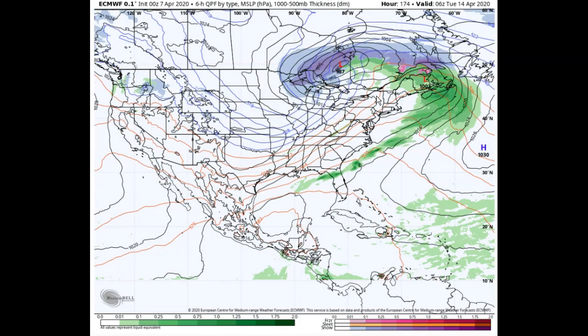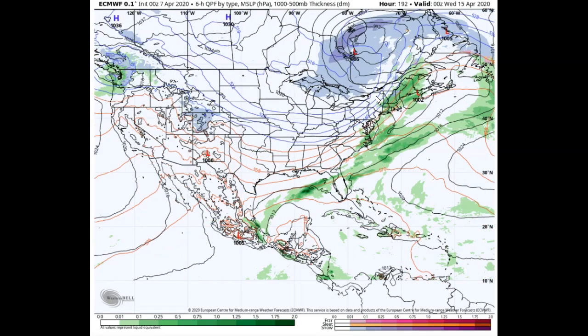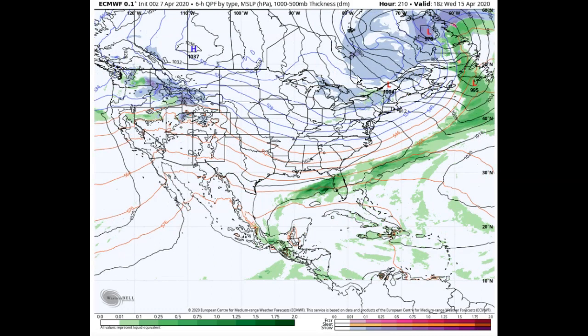Then we get dry slotted, and then, well, this is a Tuesday, and we'll take you through about Wednesday of next week. Way around the corner, it looks like we're into some wet snow showers and a little bit of cool-off across the northern tier of the U.S. In fact, we'll see almost coast to coast going really below normal in temperature.